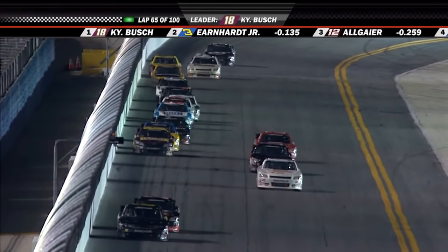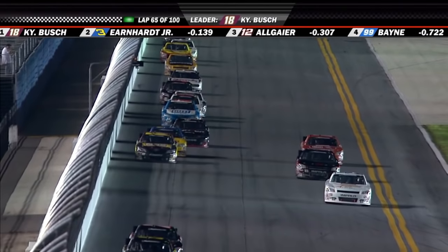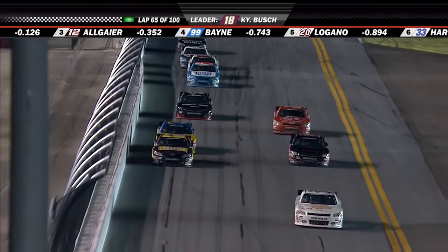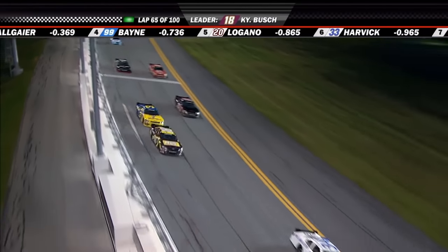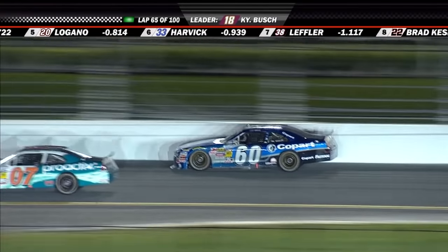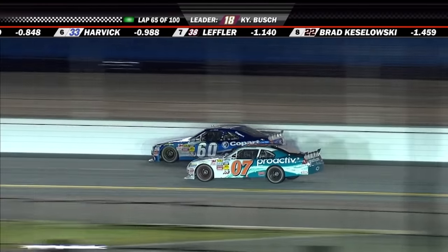Leaders in some traffic. Closed up the pack there for a second. Yeah, that loose and push situation, welcome to Daytona. That's something that you fight here because there's just not a lot of grip. Here we see Carl Edwards. That's 15th place.